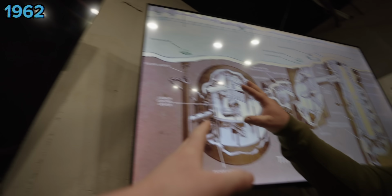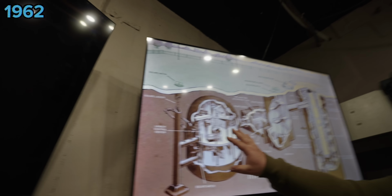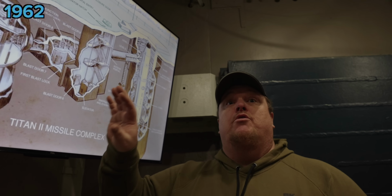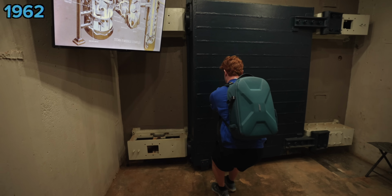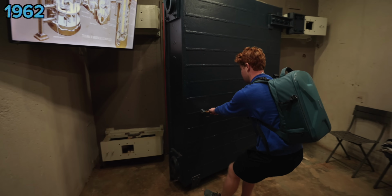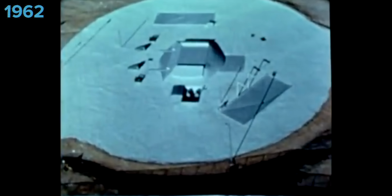The men and women that worked in here, called the Launch Control Center, their job was to turn the keys if they were ordered to fire this. Titan II, the largest and the most powerful ballistic missile in our arsenal. These underground launch sites are hardened against nuclear attack. Time to see the bunker.